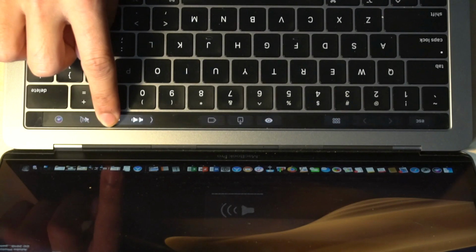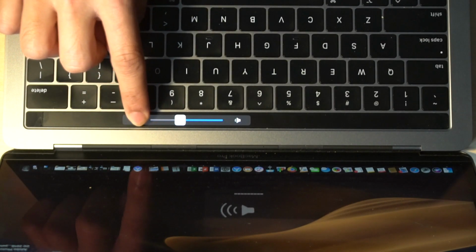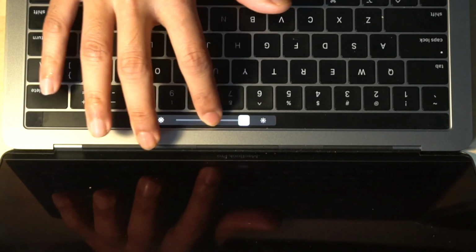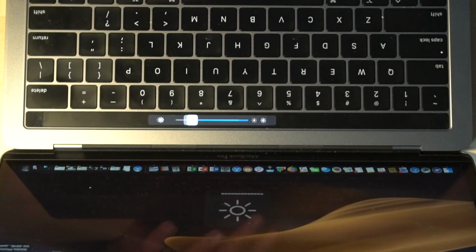It's this OLED strip that's right above your keyboard, and it replaces a lot of the function buttons, as well as some basic functions like changing the brightness of the display or changing the volume on your keyboard. I think aesthetically it improves the looks of the laptop quite a bit. It looks really cool. But functionally, I don't know how much we'd end up using it in the future.